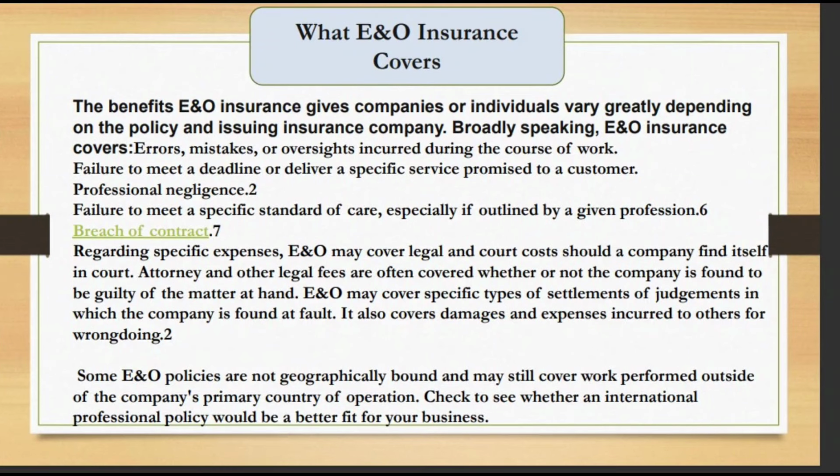What E&O insurance covers. The benefits E&O insurance gives companies and individuals vary greatly depending on the policy and issuing insurance company. Broadly speaking, E&O insurance covers errors, mistakes, or oversights occurred during the course of work. Failure to meet a deadline or deliver a specific service promised to a customer. Professional negligence. Failure to meet a specific standard of care, especially if outlined by a given professional.